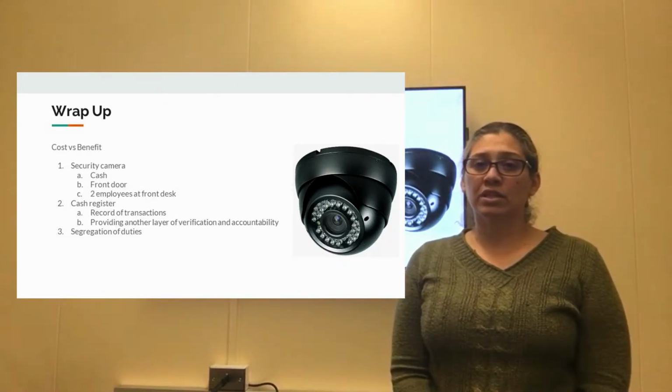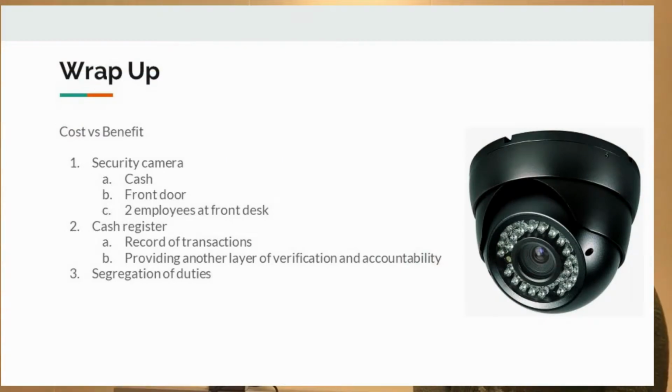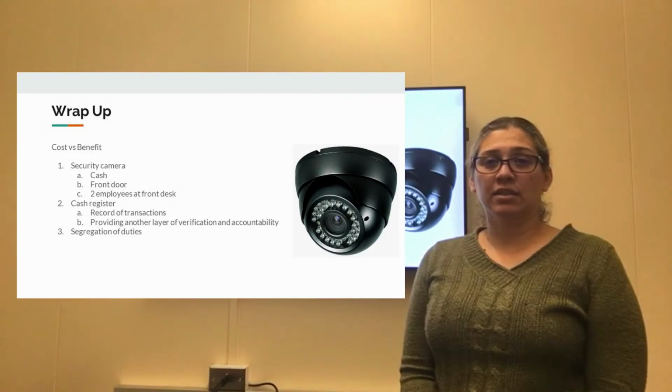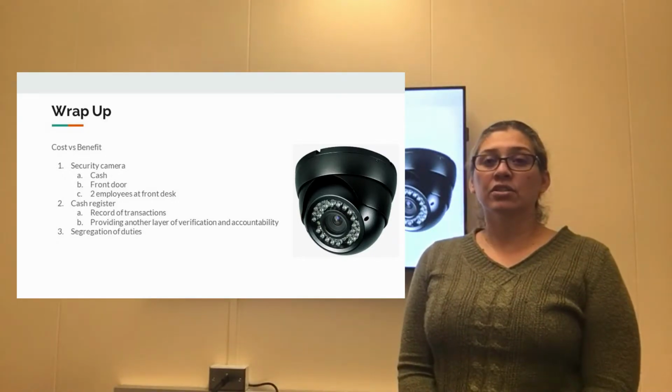It is very important to consider the concerns of the customer. And Susan has clearly stated that she is concerned about the cost versus the benefits. Some of our recommendations are in our lower cost arena. We suggested that a security camera be placed at the front desk. This way they can monitor the cash being handed from the customer to the desk clerk and from the desk clerk to the accountant.